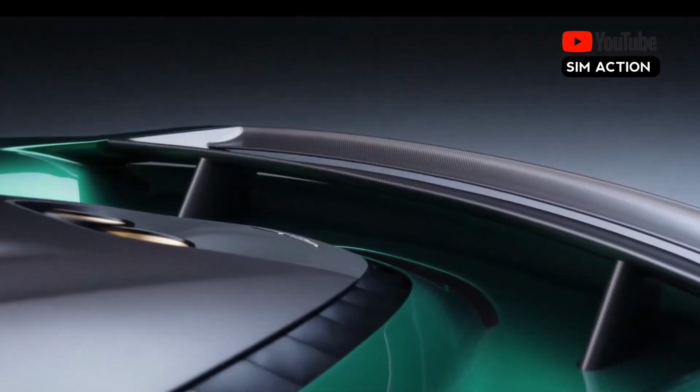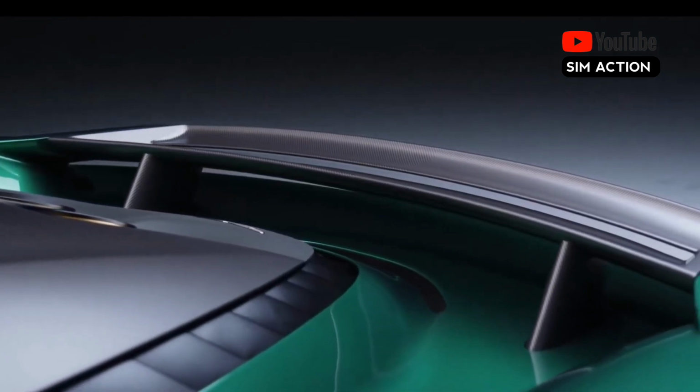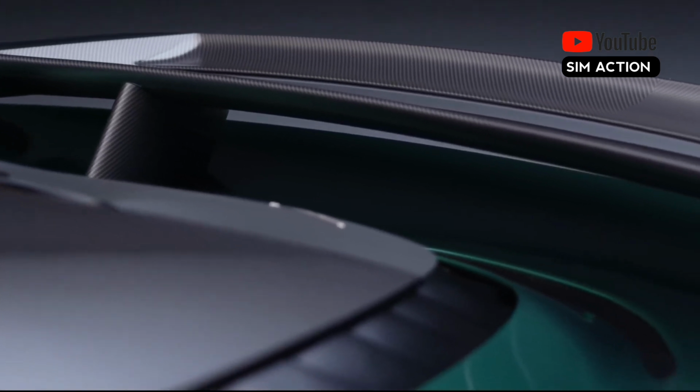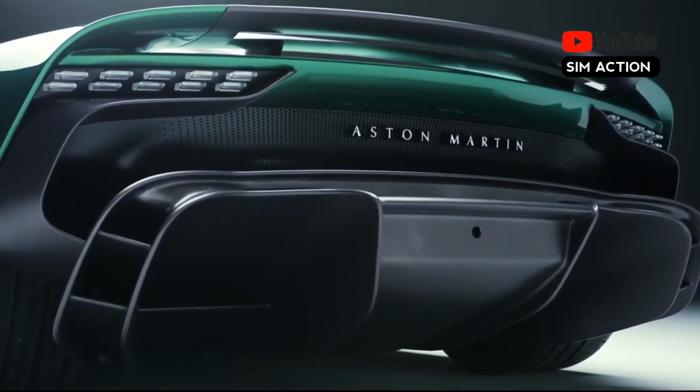The car's construction will be made of carbon fiber by the business to save weight. Moreover, it will include 2-stage springs with an ultra-low track mode and adjustable dampers. Carbon ceramic brakes will also come standard.